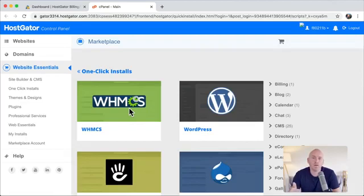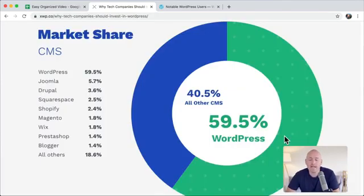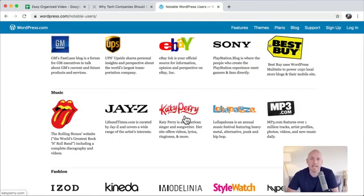We're going to install WordPress, which is the most popular way to make a website in the entire world. WordPress has a 59.5% market share. Other companies like Squarespace, Shopify, and Wix aren't even close. It's used by companies and people like CNN, Forbes, UPS, eBay, Jay-Z, and Katy Perry.